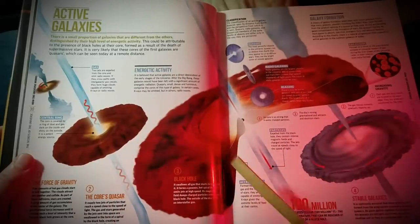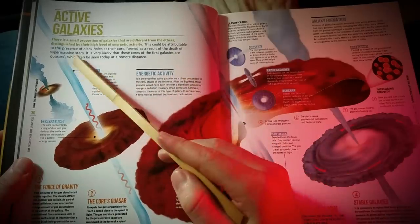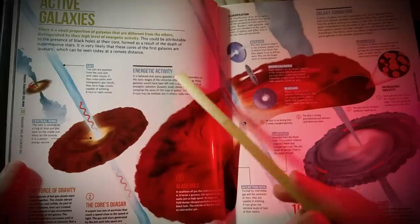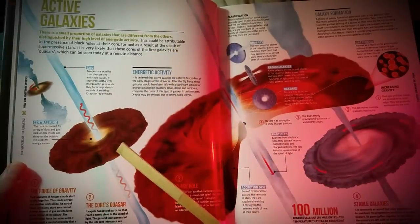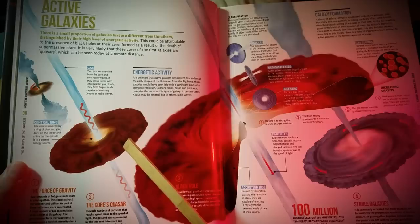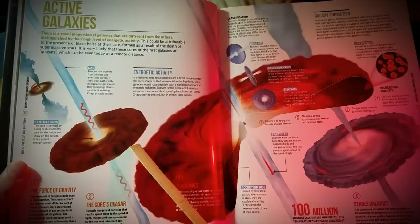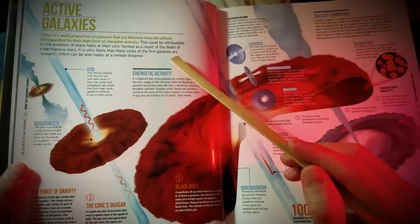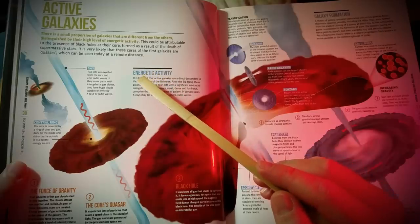And this is what I ended my last Universe Sandbox episode with. This could be attributable to the presence of black holes at their core, formed as a result of the death of supermassive stars. And it's very likely that these cores of the first galaxies are quasars, which can be seen at remote distance.